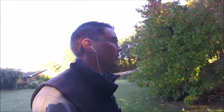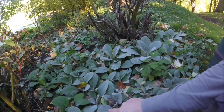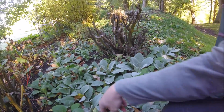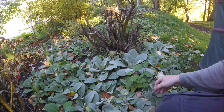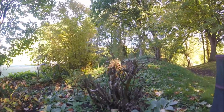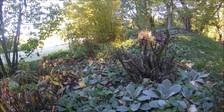This place is massive. This place is good for all year round work. So there's a few bits in here that the customer wants me to get out. There's these things the customer wants me to get rid of. No idea what they're called. A bit like a foxglove, I suppose, but they are spreading all over this bed. They're going up all the bank there, and they're just getting a bit too much. So the customer's asked me to get rid of them.